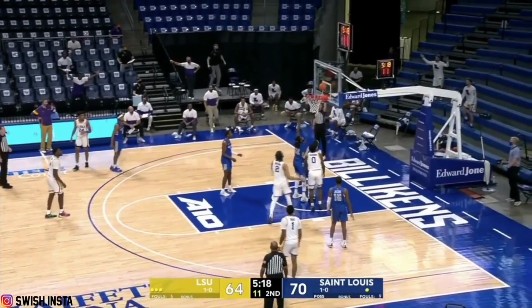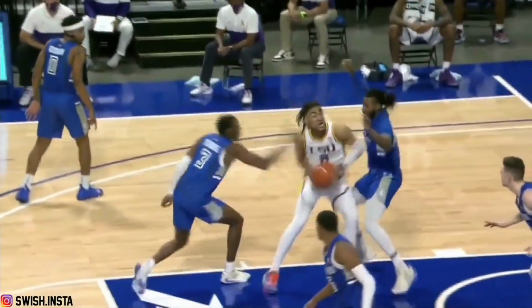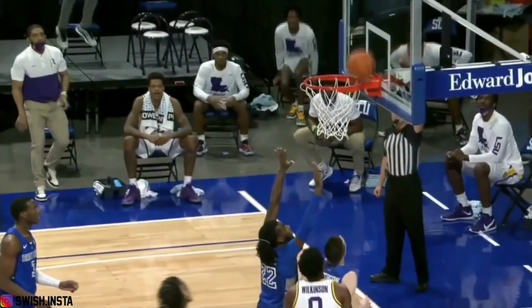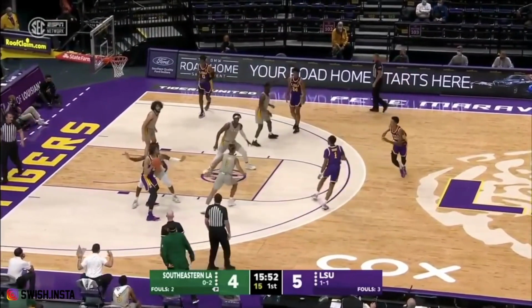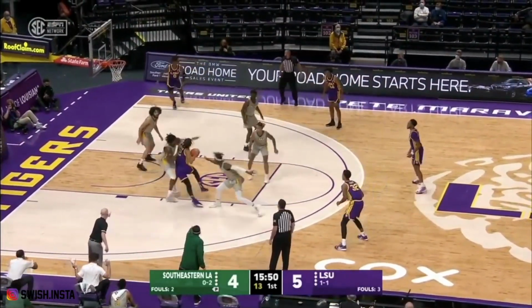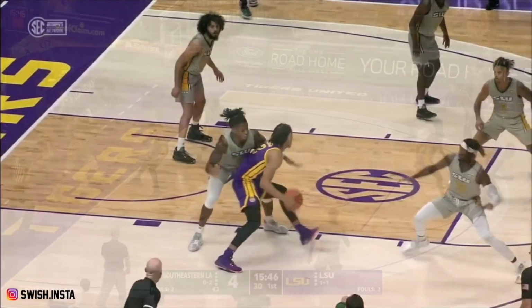Watford bashing inside. Hargrove can't hang with him. And you can't shy away from contact with Trendon Watford. Look at that. That shoulder comes straight at you, really almost straight. That's a strong move to the hoop, and it bounces. She almost gets the steal after this.